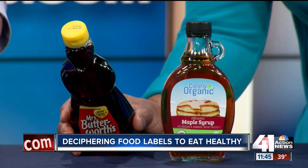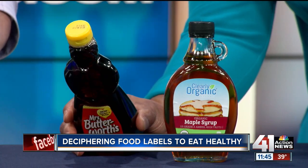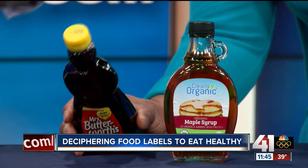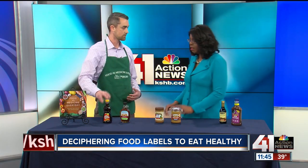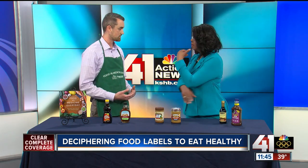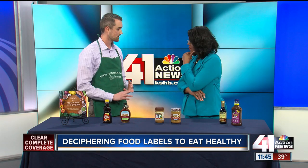However, this one, whenever we look in the ingredients list, has high fructose corn syrup, water, and then it goes on. That's what we're really looking for whenever we're looking at the ingredients list: understanding that we want more whole foods, things that we recognize, because this will really tell us the quality of the food and the amount of processing that's gone into it.